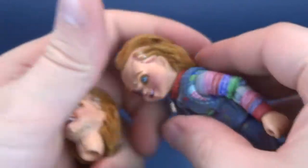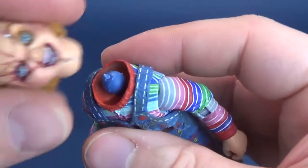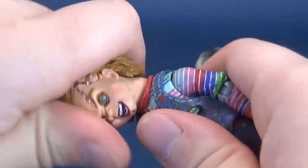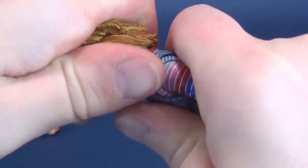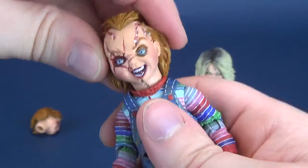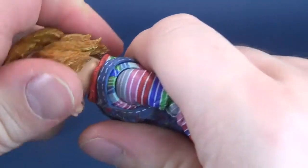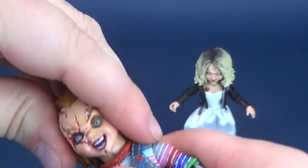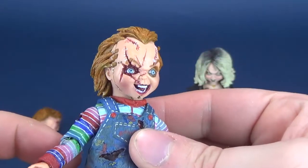Now to change out the head sculpt, you're just going to pop the head right off. He does have a ball joint, but it's small. Putting it back on his head, because he's a smaller figure, I don't have as much of a problem. You still have to put a little more pressure on it than you would with Tiffany, but it doesn't give me as much of an issue as, say, Pennywise the Clown. As you can see, it's still a bit of an issue. But there we go. Get that 100% in place. There's the alternate head sculpt.